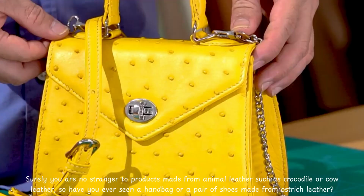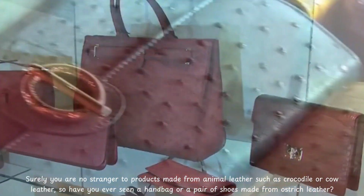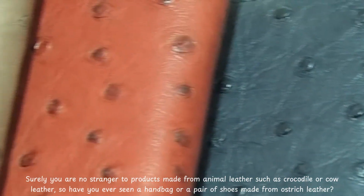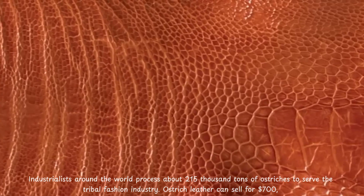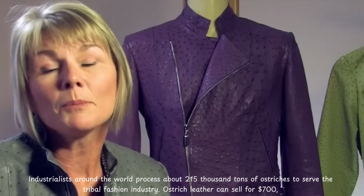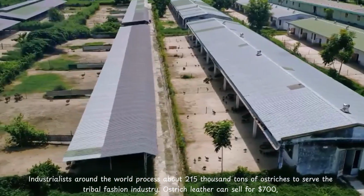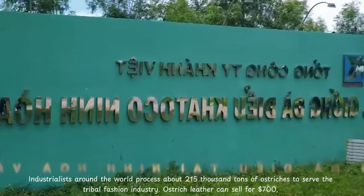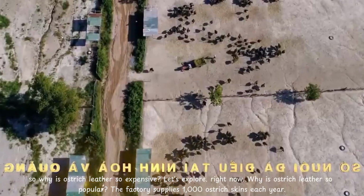Surely you are no stranger to products made from animal leather, such as crocodile or cow leather. So have you ever seen a handbag or a pair of shoes made from ostrich leather? Industrialists around the world process about 215,000 tons of ostriches to serve the fashion industry. Ostrich leather can sell for $700. So why is ostrich leather so expensive?